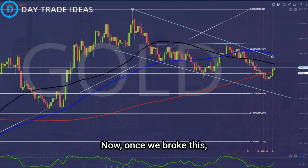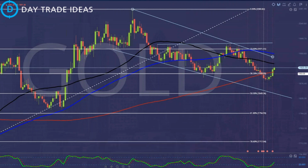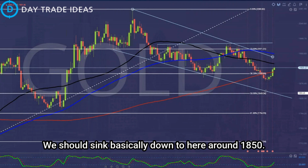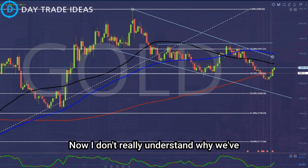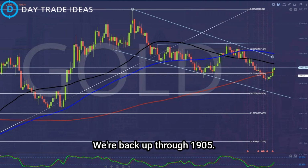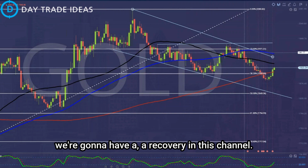Now, once we broke this 38.2% fib at 1903 and also the red 200-day moving average, I thought, that's it. Gold's broken. We should sink basically down to here around 1850. And we haven't. We've turned around and gone up. I don't really understand why we've done that, but nevertheless, we've done it and there's no arguing with it. We're back up through 1905. That was my trigger yesterday to signal we're going to have a recovery in this channel.